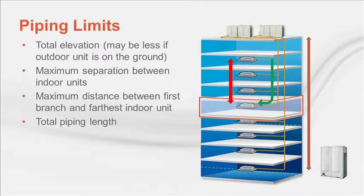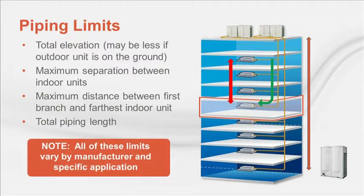And the sum total pipe length of an individual VRF refrigerant circuit is limited to 3,000 feet, depending on the manufacturer. That's a lot of pipe. Of course, that also results in a large volume of refrigerant in the system, which will be addressed later during this presentation when we discuss compliance with ASHRAE Standard 15.